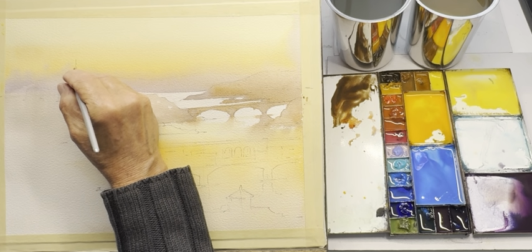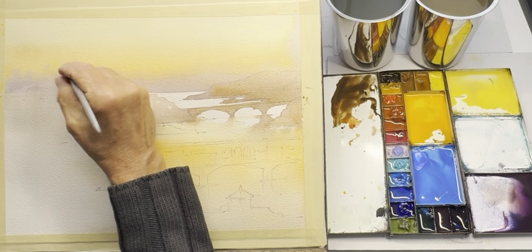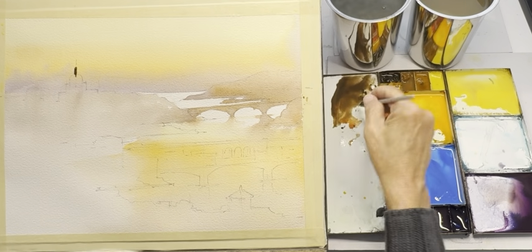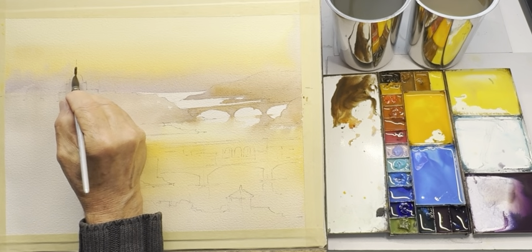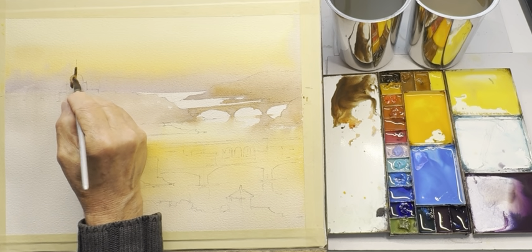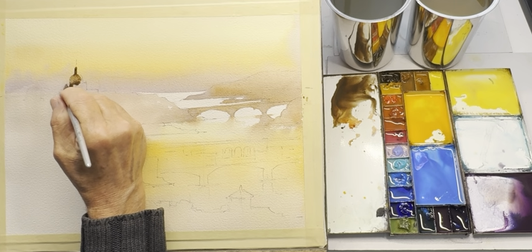Now, San Federico here is in the distance, so I don't necessarily want it to be the darkest thing in the painting, but the spire, where it interrupts the sky, definitely wants to be rather dark, but the lower part can soften up a good bit.